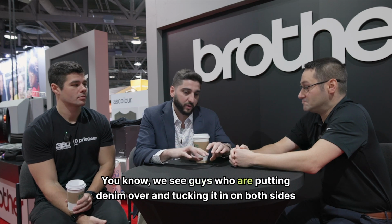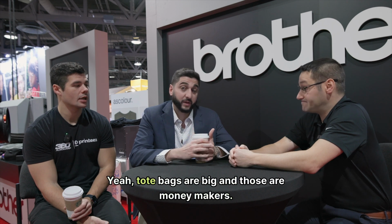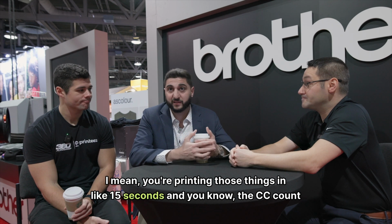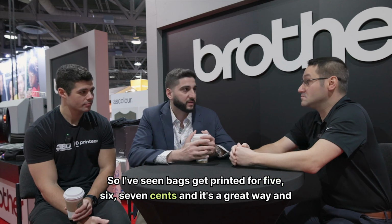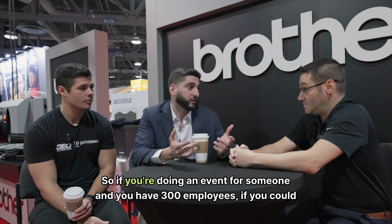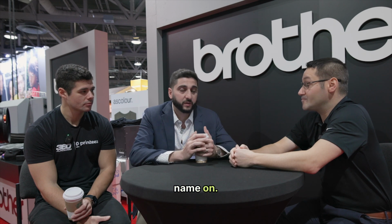We see guys who are putting denim over and tucking it in on both sides, and bags, and I feel like a lot of tote bags as well. Yeah, tote bags are big, and those are money makers. I mean, you're printing those things in like 15 seconds, and the CC count is nothing on that. So I've seen bags getting printed for 5, 6, 7 cents. And they can be customizable, right? So if you're doing an event for someone and you have 300 employees, if you could figure a way to quickly rip the files and print it with everyone's name on.